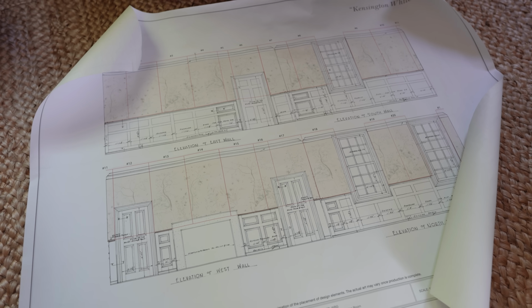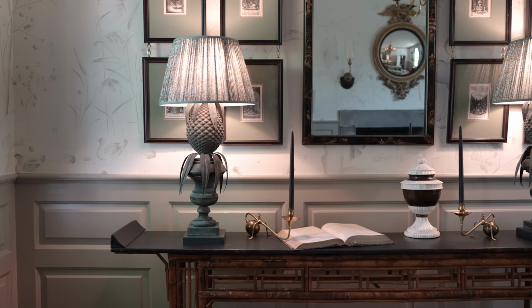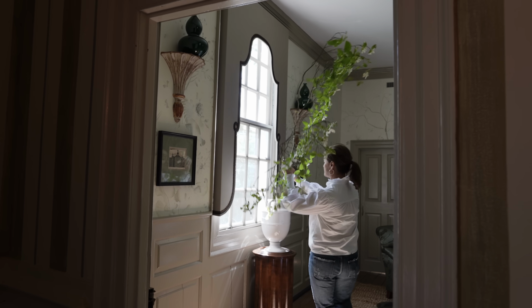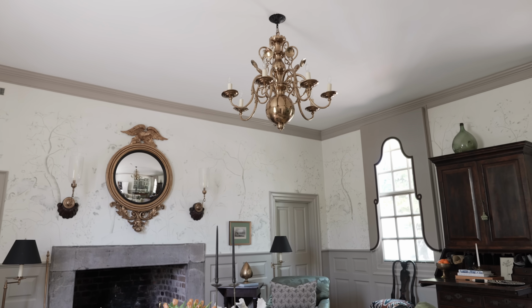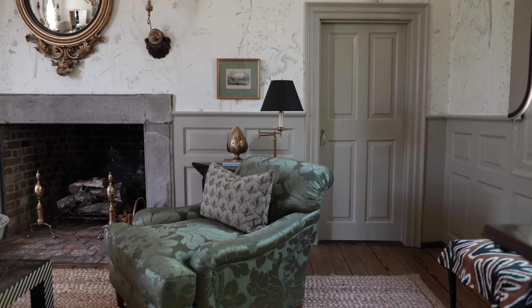This is the parlor, and I loved the paint color on the wainscoting, so we decided to leave it as is. And I fell in love early on with this wall covering from Paul Montgomery that's derived from an embroidery panel in the museum here. And he was so kind to work with us to work through the colors and bring in the greens and the creams and a khaki color that related beautifully to the existing wainscoting.